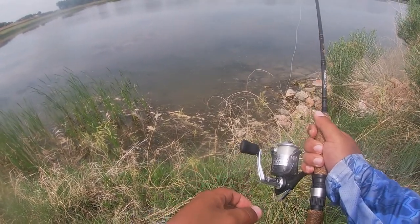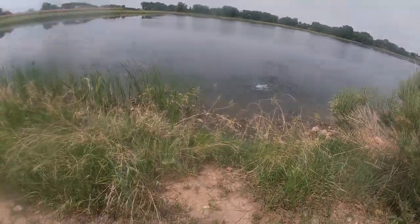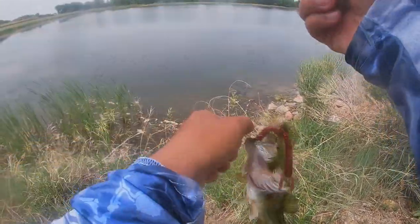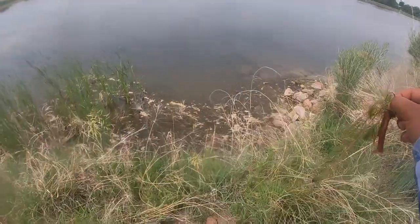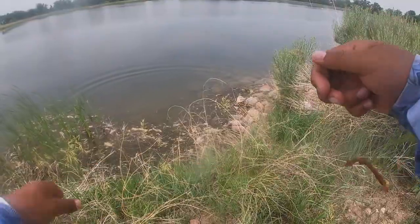Oh, there's one. Got him. Oh, that was cool. I saw him eat that. I saw him flash on it. Sweet. Probably the best one of the day. Not saying much, but probably about the same size, honestly. See you, buddy. That was really cool, though.